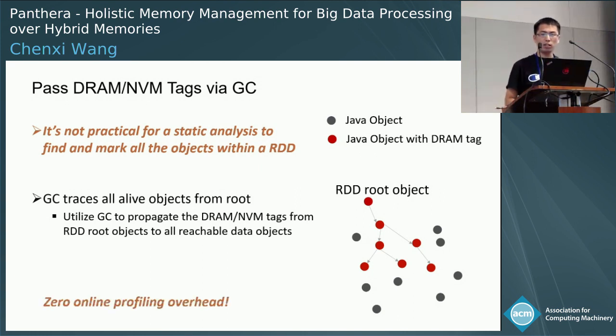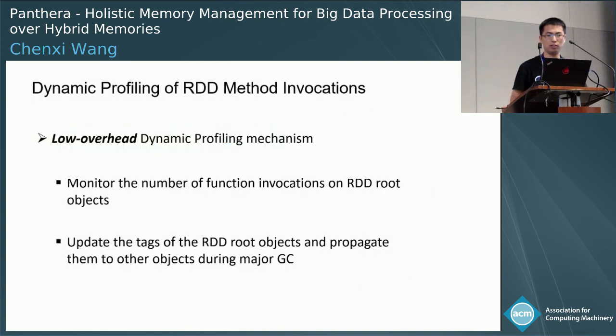So by using static analysis and the tag propagation mechanism, we incur almost zero online profiling overhead. Also, the static analysis is already good enough for big data applications. Panthera also provides a low overhead dynamic profiling mechanism, in case the static analysis isn't that accurate.